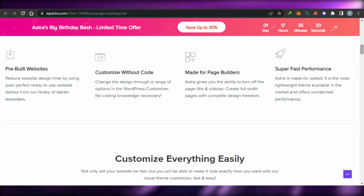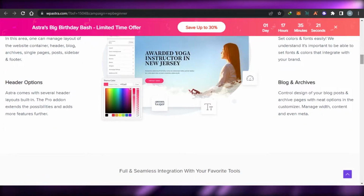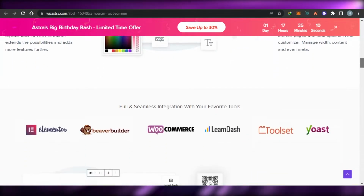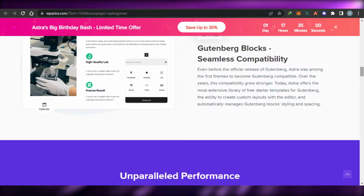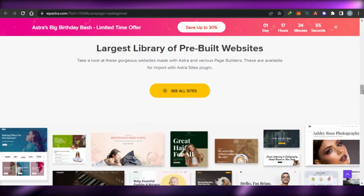So if you're looking for a theme to create your own personal blog and you want a pre-built website, if you want to customize it without coding, add pages, and get super fast performance, then this is the theme for you. In this theme, we get our own layout settings, header options, colors and typography, blogs, and archives. We can write our own blogs within Astra, and it has different integrations for us as well, such as WooCommerce, Toolset, and Yoast. So we can work on the SEO and we can use our blog for WooCommerce as well. These are the different features that we get with Astra.